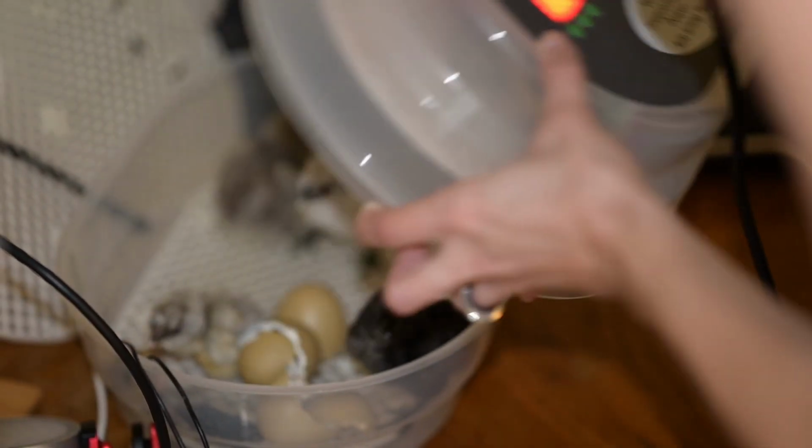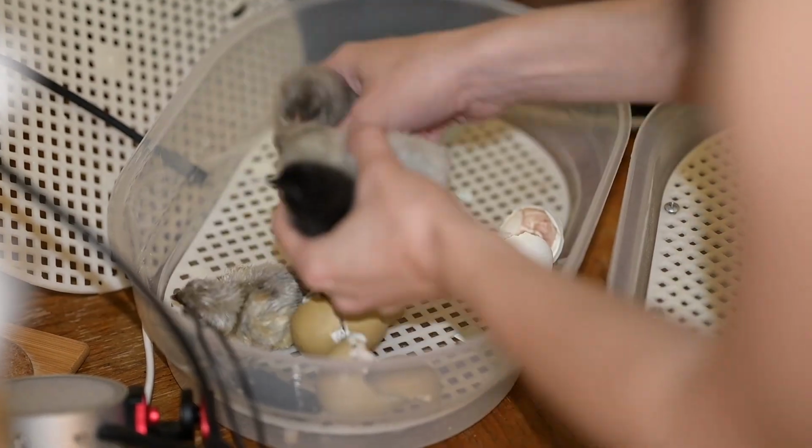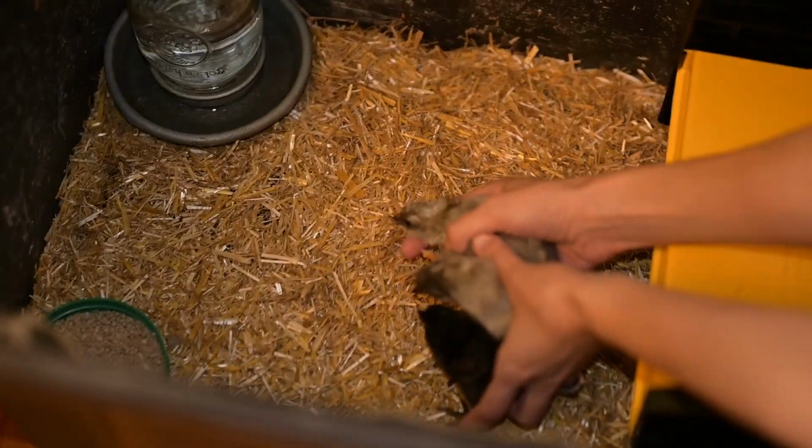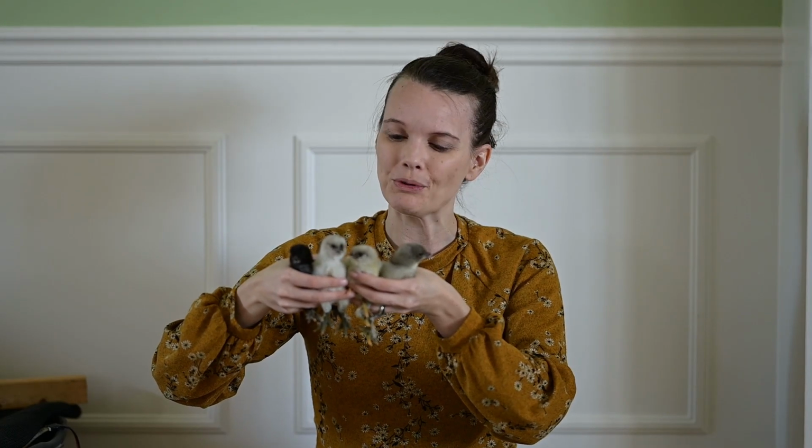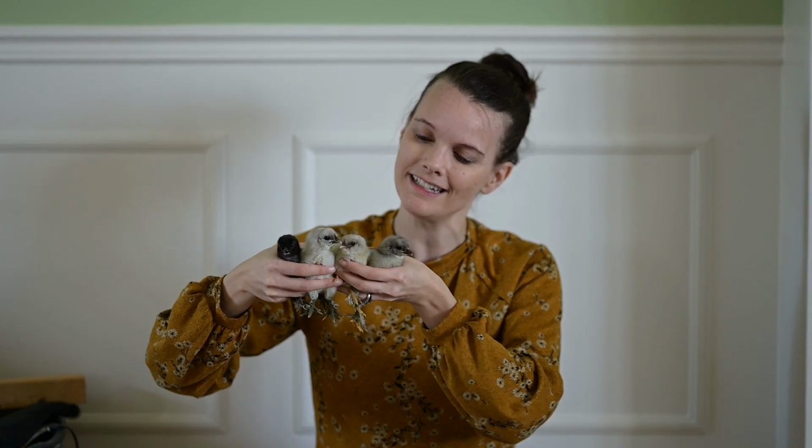The hatch is over and all 4 eggs that went into lockdown hatched, which is very exciting. Now the whole process took greater than 24 hours, and I actually had it streaming on YouTube live, but because it was so long, the video didn't save. So I don't have any footage of it, but we'll throw in a little footage of some other chicks hatching just so you can see.